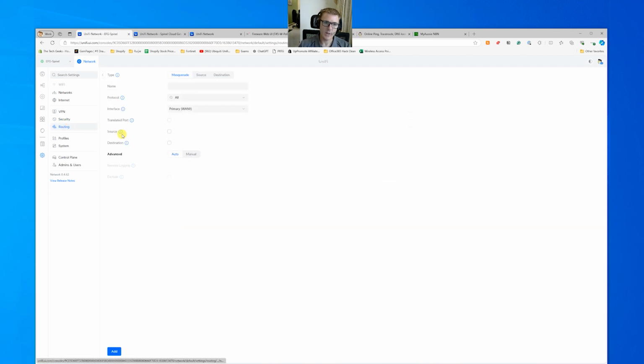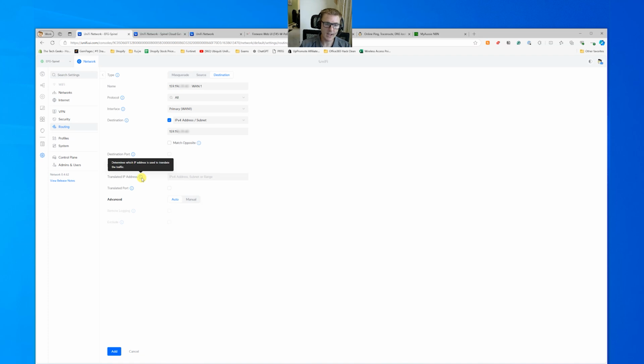So we can do it this way, and this is something that could be worthwhile having a look at. For destination, I'm just going to call it WAN 1. What I'm interested in is all protocols, the interface is there, and the destination is actually going to be this IP address. Now, interestingly enough, I wonder whether I need to actually translate it or whether it will allow me now. So we do need to translate it. For this to work, by the looks of it, I'm going to have to use a combination of the firewall rules and this to make it work.